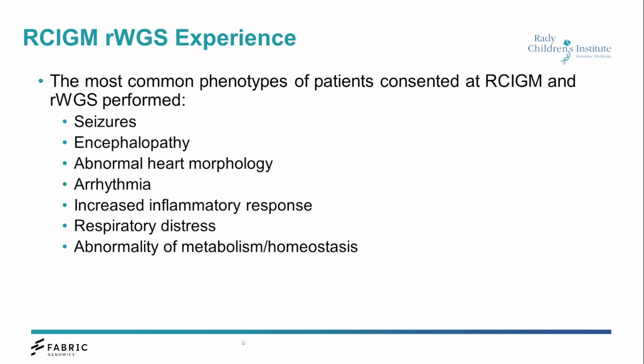When we examine the phenotypes of patients tested at RCIGM from an external partner hospital system across the US, the range was very diverse. The most common phenotypes and presentations included neurological presentations such as seizures and encephalopathy, congenital heart defects such as abnormal heart morphology and arrhythmias, as well as inborn errors of metabolism.